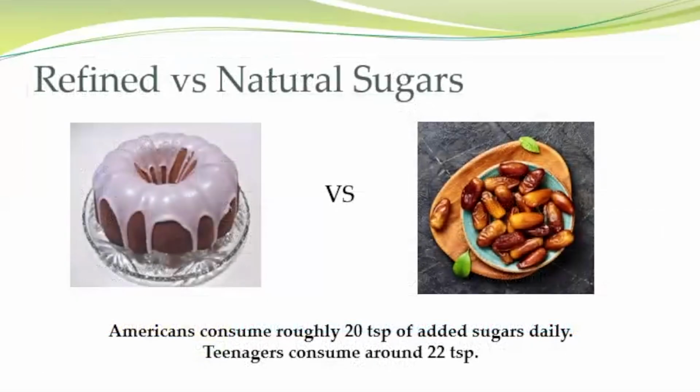So then there's a lesson in the course about sugars, and Americans are consuming roughly 20 teaspoons of added sugar per day. That's 60 pounds a year. So think of that. That's like somebody bringing a 5-pound bag of sugar to your doorstep every month and expecting you to eat that. And that's per person. So teenagers are consuming 22 teaspoons on average. So in the course, we explain the difference between refined sugars and natural sugars, and we discuss some of the negative health concerns that result from consuming inflammatory refined sugars, because refined sugars are indeed inflammatory.